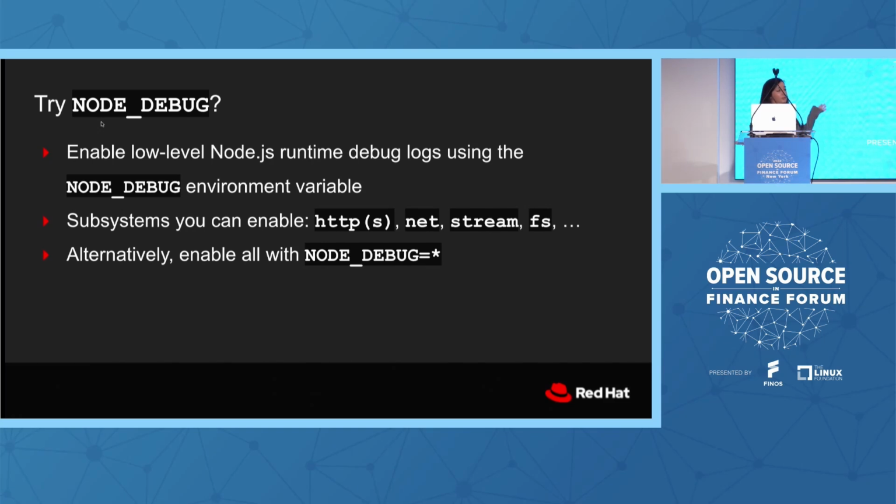And going back to what I said about the changelogs, we use subsystems here as well. So if you wanted to see all of the debug level logs for HTTP or net or stream, you could just do NODE_DEBUG equals one of those, and you would get the low level output. You can also enable all with a wildcard, but to be honest, don't do that because you just see timers counting down and it's not useful.